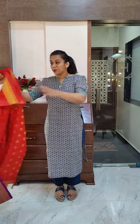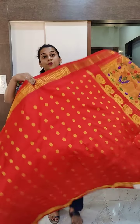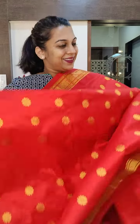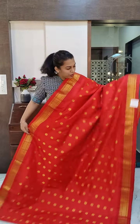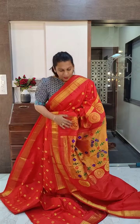The next is a nice bright red, beautiful bright red. This is not orange, this is a proper red color. A very very pretty one. This has flower shaped butta on it, nice Maharani butta, and this is the lovely tissue pallu. It comes with the same colored running blouse, all the sarees. This is the gorgeous red. If you like it, please take a screenshot and send it to me on WhatsApp.